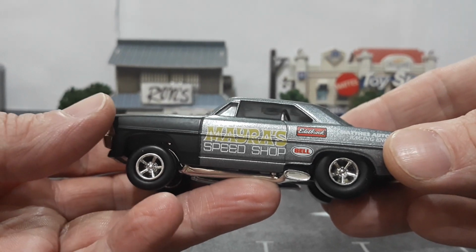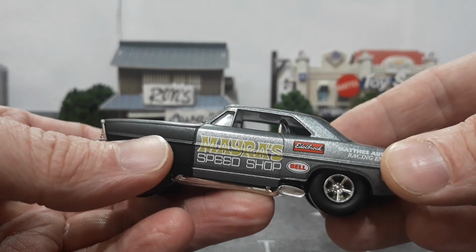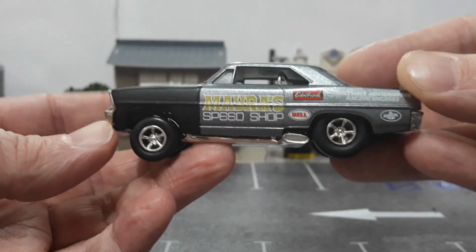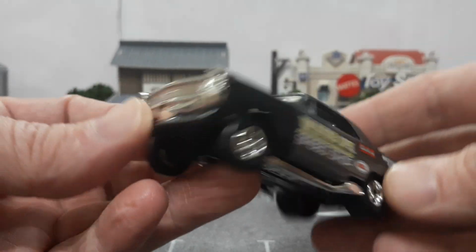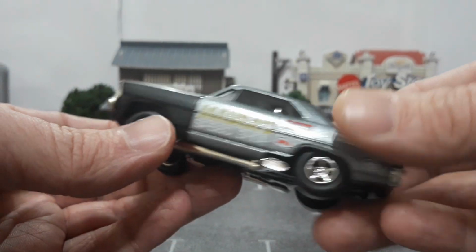The Challenger is more like a pro stock car. It's tubbed out and stuff, but I don't think it has a straight axle. The 66 Mustang and the 63 Vet is set up just like these, with the straight axle, jacked up front end, tubbed rear end. This thing looks cool, kind of cartoonish side pipes, but still looks cool. Once again, separate chrome grille and bumper in the front.